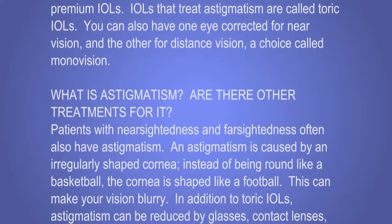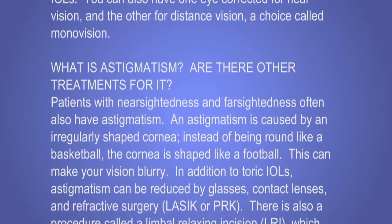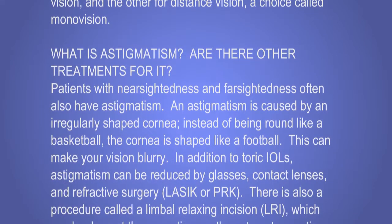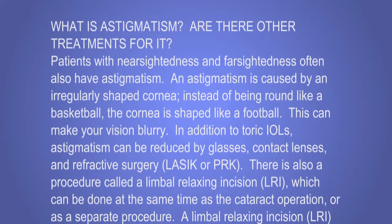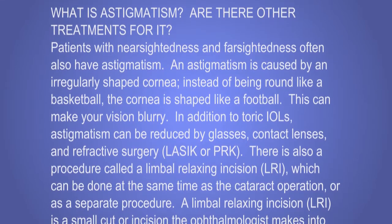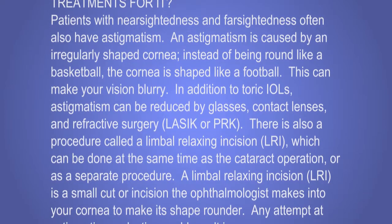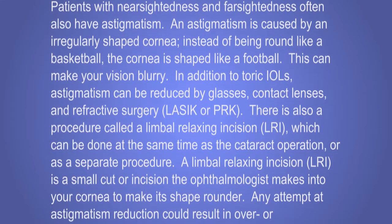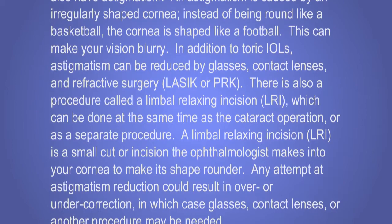What is astigmatism? Are there other treatments for it? Patients with nearsightedness and farsightedness often also have astigmatism. An astigmatism is caused by an irregularly shaped cornea. Instead of being round like a basketball, the cornea is shaped like a football. This can make your vision blurry. In addition to toric IOLs, astigmatism can be reduced by glasses, contact lenses, and refractive surgery, LASIK or PRK.